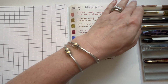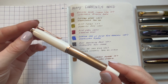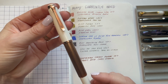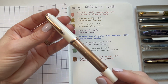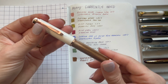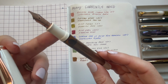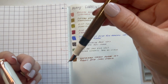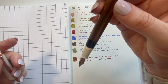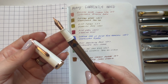The first pen and ink pairing that I had this month, and this is a pen that came towards the end of April, is the Pelikan M200. It's a limited edition copper and rose gold. It is a beautiful pen. I did get it with a fine nib, and this one has an ink window. So I do have a good amount of ink left. The entire ink window is covered. So this will go into next month in some capacity.